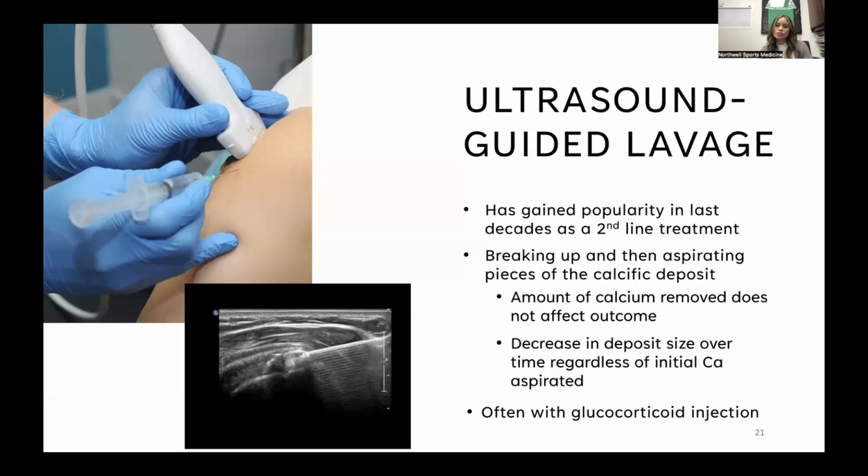Ultrasound-guided lavage has gained a lot of popularity in the last 2 decades as a second-line treatment, and it involves breaking up and aspirating the calcific deposit. And it's been shown that the actual amount of calcium removed doesn't really affect the outcome, and there will be a decrease in the size regardless of how much you initially aspirate. And this is typically done with a glucocorticoid injection.